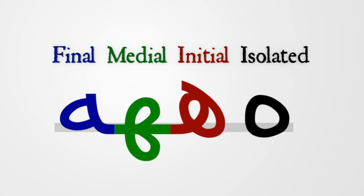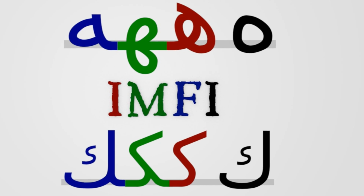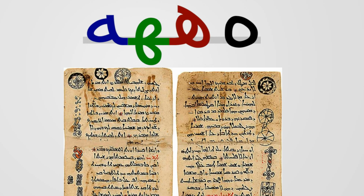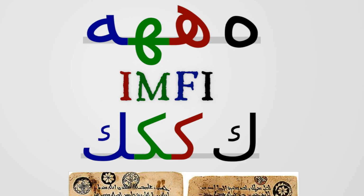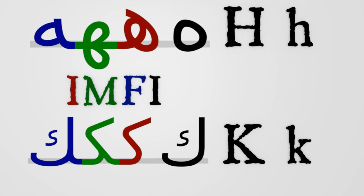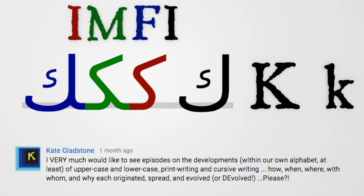There's even a cool acronym for these. They're IMFI scripts. And while sometimes the difference between I, M, F, I forms is pretty small, in scripts that are as maniacally cursive as Syriac and Arabic, it's very important. So, maybe bicameral and IMFI scripts are both part of a broader phenomenon. How a single letter can have multiple standard variants within a script, but still be the same letter in the same script. It's interesting to think about. It's a good question, thanks for asking it.